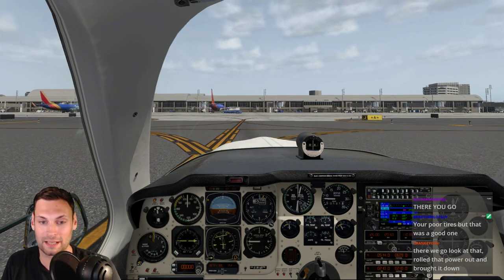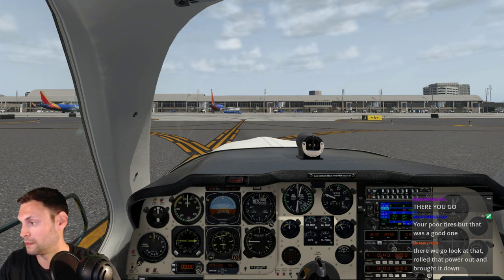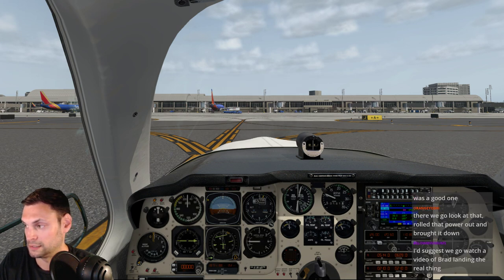poor brake pads. John Wayne Tower, Bonanza 204 Lima Echo, clear of 20 left at Juliet, taxi back. 20 for the Echo, went to the left, taxi back, Charlie Kilo. Charlie Kilo, 20 left, 4 Lima Echo.